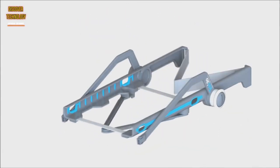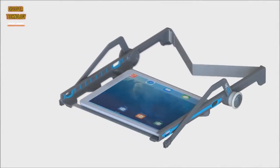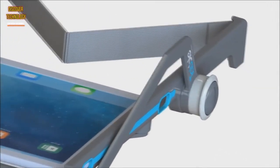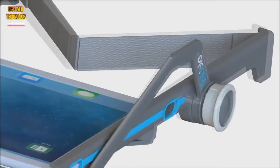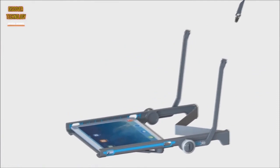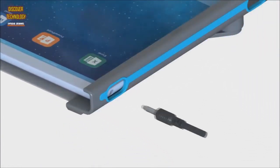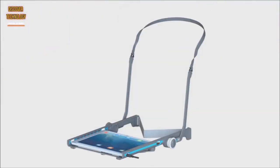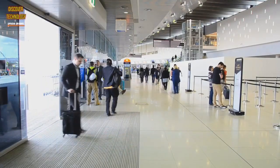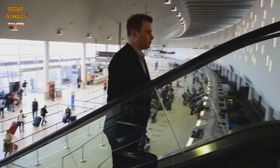The Tabble has a simple fold-out design that closes around the tablet. The angle of the arms can be adjusted to find the perfect position. And the neck strap clicks into place. There are holes positioned to support headphone jacks so you can always listen to audio. The Tabble is an essential tablet accessory for people who lead busy lives.